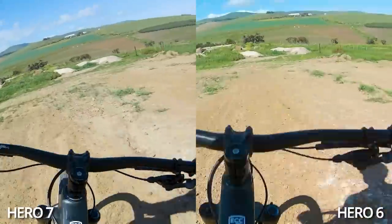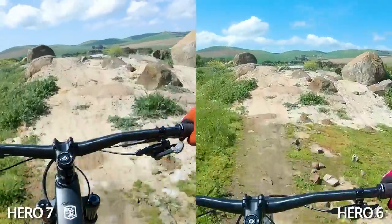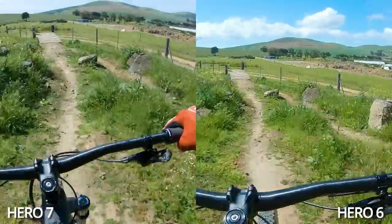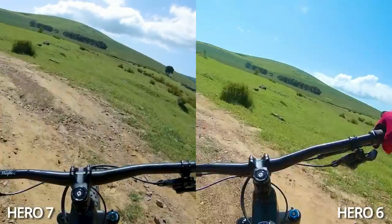Yeah, it's an interesting one because you've got to find that balance for the super cinematic, silky smooth stuff, but also highlighting the actual technical difficulty of that trail. So sometimes gimbals can actually take that out, but at the same time, there's nothing worse than watching something where the camera is moving so much you kind of get motion sickness from watching it.